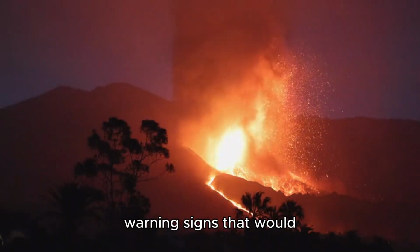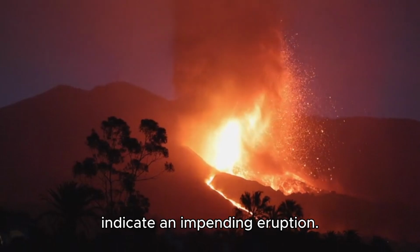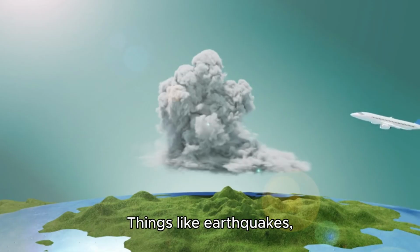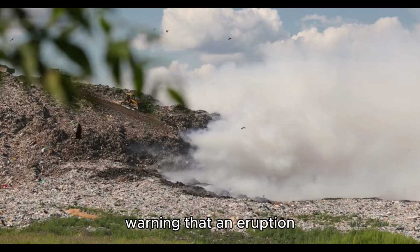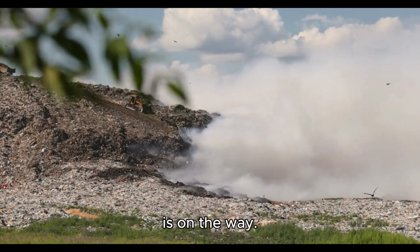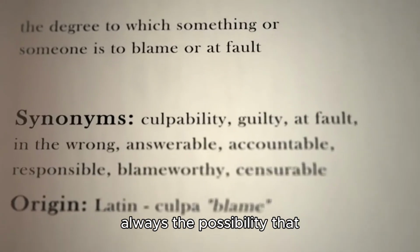Finally, there are early warning signs that would indicate an impending eruption. Things like earthquakes, steam emissions, and ground deformation would all give people some warning that an eruption is on the way. That being said, there is always the possibility that something could go wrong.